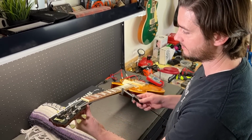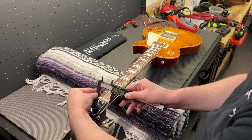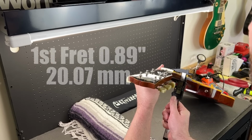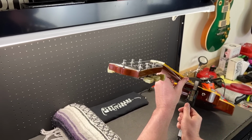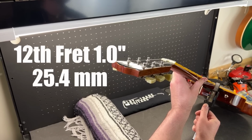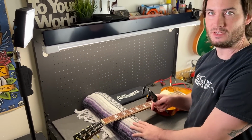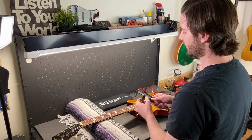Wait till you see the readings on this one. That reads in at 1.66 inches. But this is where it'll get interesting. Here comes the first fret reading. First fret is 0.89 inches, up to a 12th fret of 1 inch exactly. This is almost the exact same readings as the ES335 that we demoed on the channel, the Gibson 335. So definitely a thicker 50s profile neck for sure.